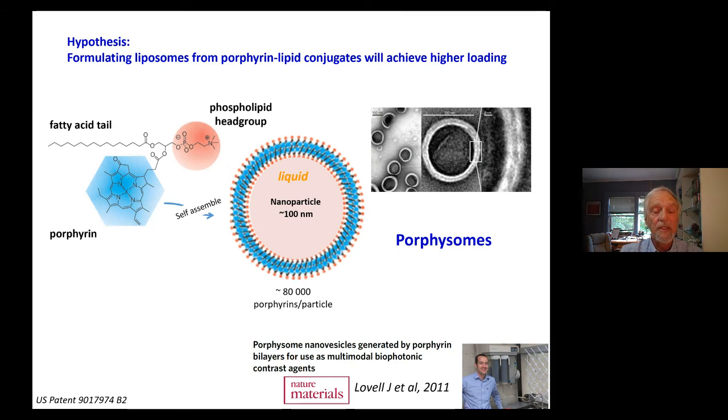And so Jonathan had a brilliant idea. Rather than making a lipid nanoparticle and then filling it with porphyrins, why don't we make conjugates of porphyrins and lipids and then make nanoparticles out of them? Much to his surprise, they actually self-assembled. Once you make this material under the right conditions, it makes itself into a nanoparticle. And these we call porphyrosomes. Their electron micrographs are shown here.